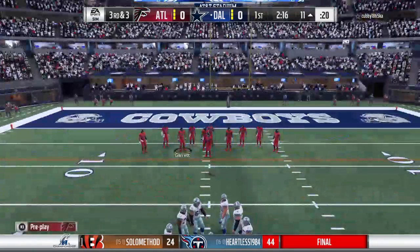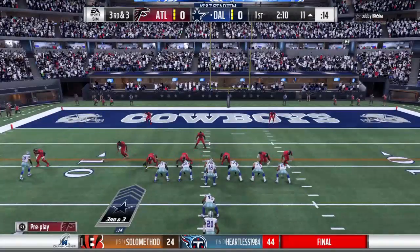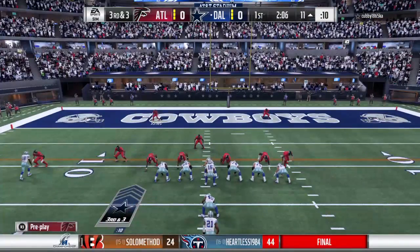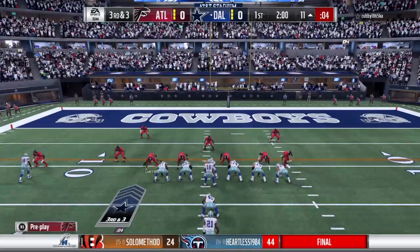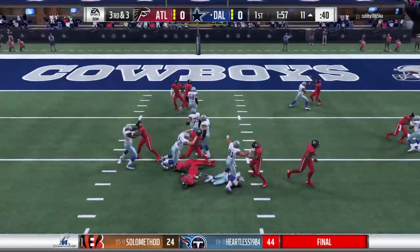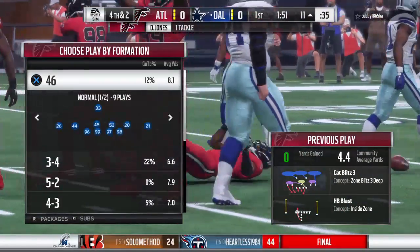How about this opening drive? Play number 12 now. This is third down. They stay on the ground, but this time it's Elliott. And again they stuff him. A loss last time, and this time hitting him for no gain.